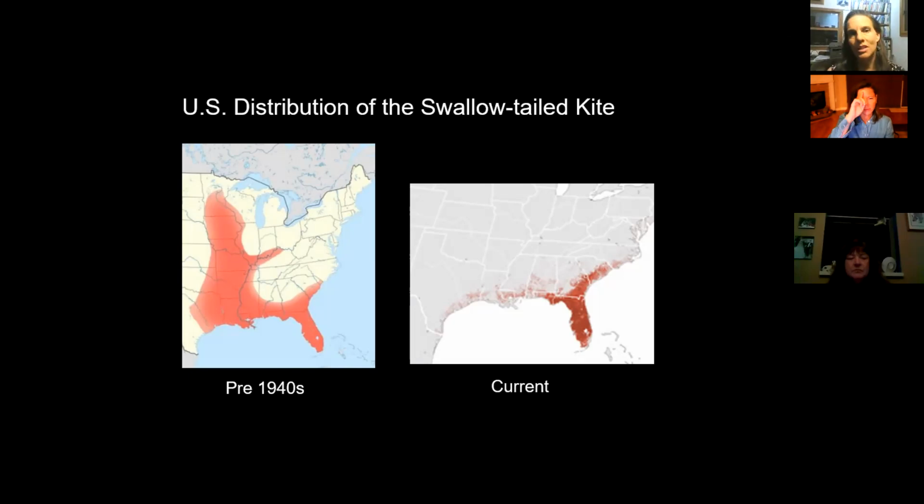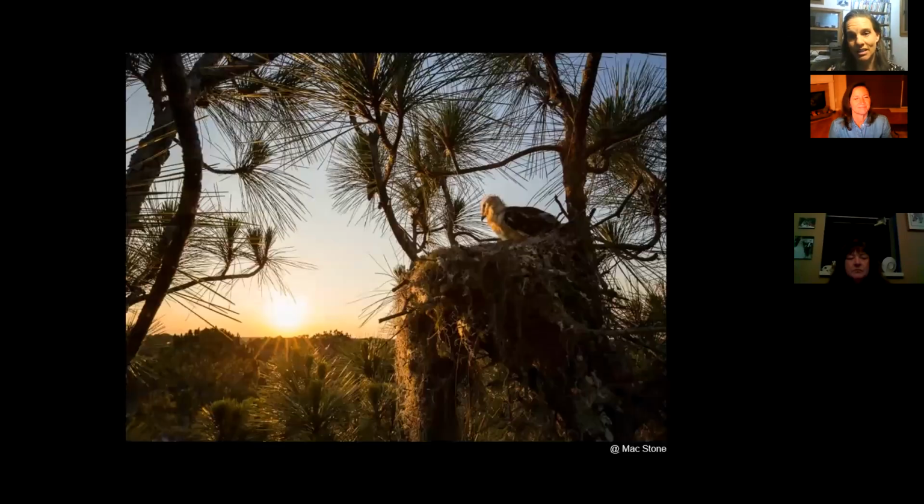So when swallowtail kites get back in the spring, right now they are claiming nest territories. They like to use an open crotch in the top of a tree. In Florida, many birds are nesting in pine trees and cypress, but they'll use maple, oak, any big tree that has an open canopy, an open spot for those birds to get in and out of.